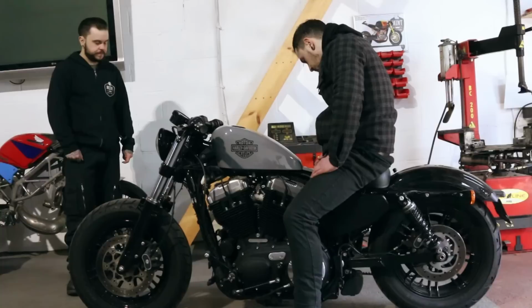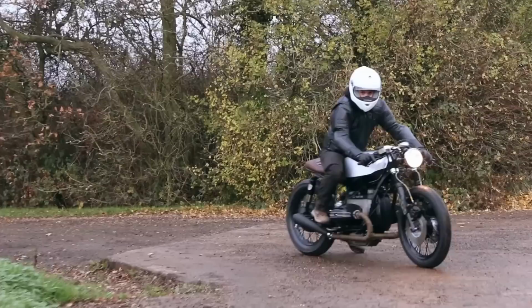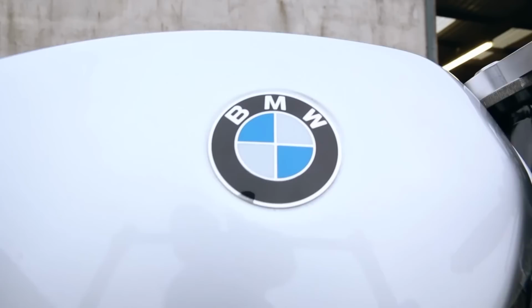The story begins when we sold the BMW R45 in season 2. We put it online. I had a phone call about it from a guy called Richard. He said, I'd love the bike, I'm going to come down and have a look at it. He came down, had a look at it, fell in love with it, bought the bike. But the twist to the story is he brought down a Ducati.